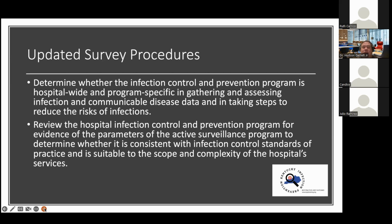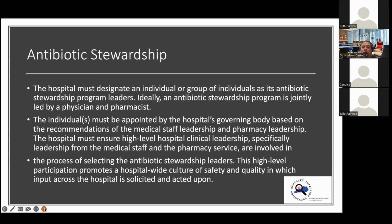And then lastly, are they looking at some type of active surveillance program that is going to allow us to intervene before more patients might be potentially harmed? Now, depending upon what type of services you offer and your average length of stay, that may or may not be true. But having something in place, especially with electronic data availability that's more real time, can capture some of this before these patients might even get discharged.